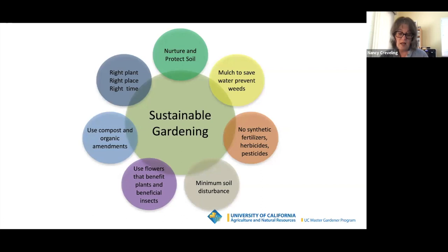As food gardening specialists, we provide science-based information in order to food garden sustainably. When you grow food sustainably, you nurture and protect the soil. You use compost and organic amendments to feed the soil organisms that in turn feed your plants. If you make your own compost, you are recycling organic matter. You use mulch to cover your soil, prevent weeds, and conserve water. You practice minimum soil disturbance. You plant the right plant in the right place at the right time. You include flowers that benefit the edibles and attract beneficial insects. You also avoid using synthetic fertilizers, herbicides, and pesticides.